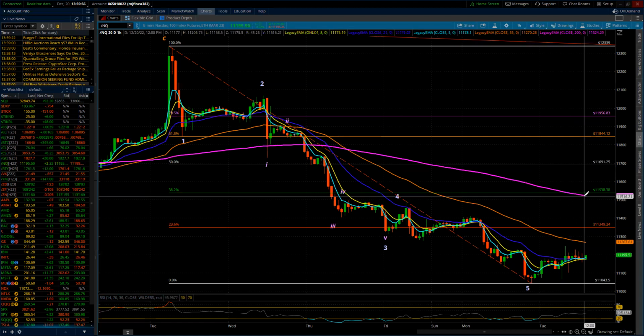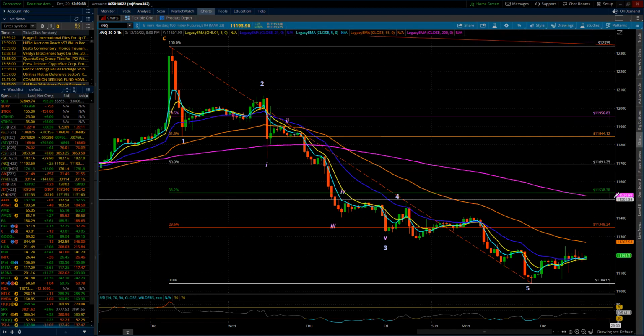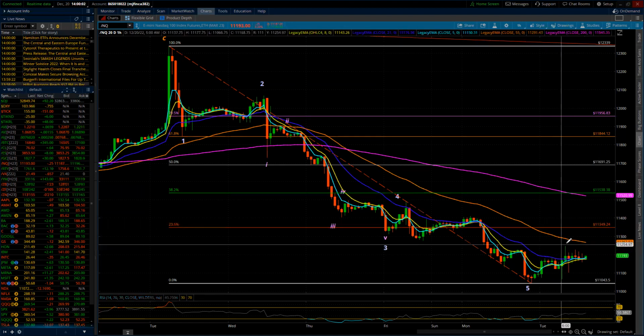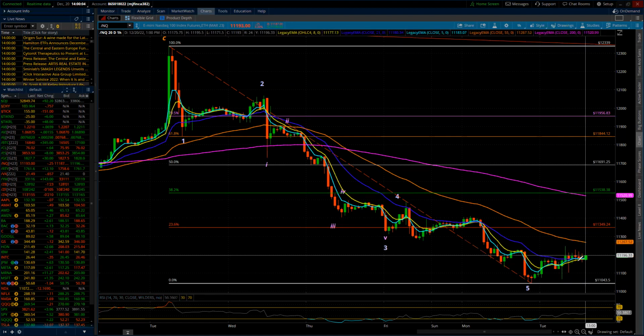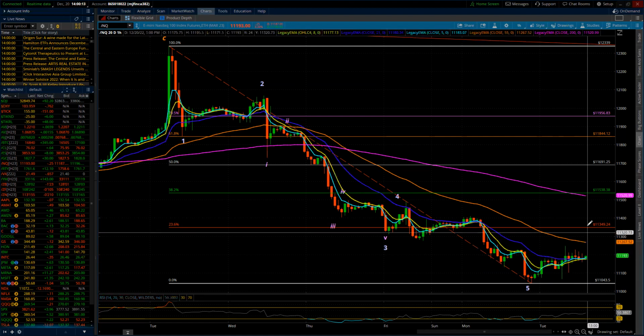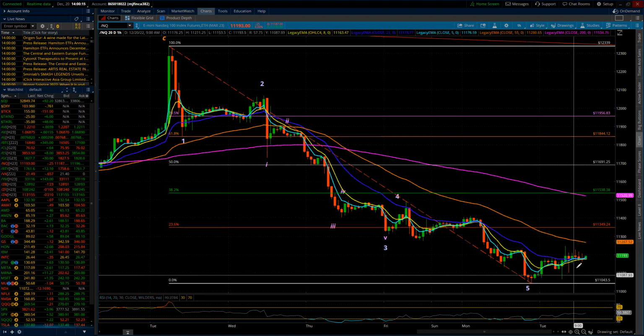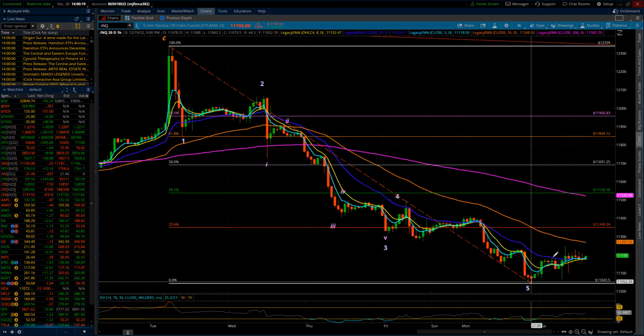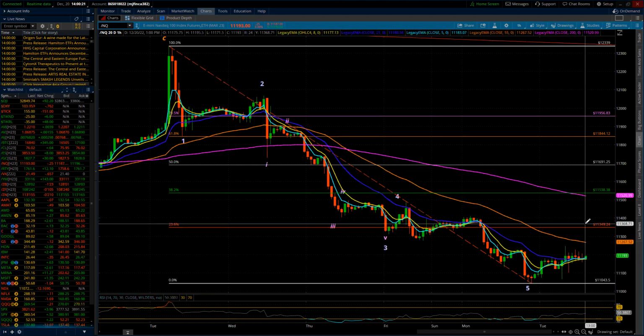We have the hourly 200s. It's just below at 11,521. So we have resistance again. We're pretty much looking like we're in a triangle here. The resolution is that we get an E wave completing and a thrust upward to complete the C wave of this minor wave 2 ABC structure.